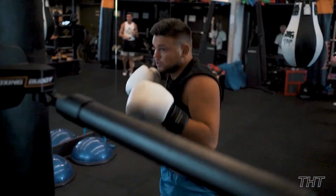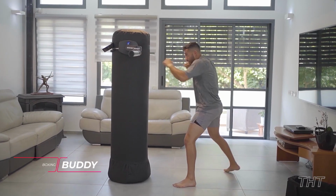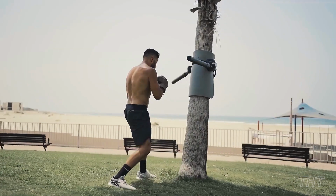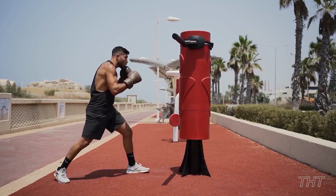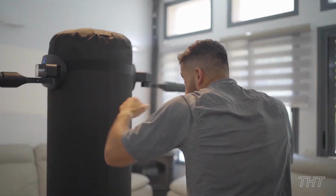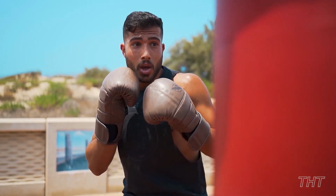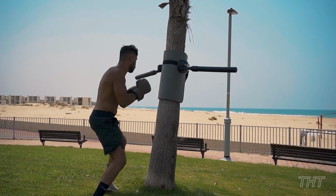Your punching bag just got a serious upgrade. The Boxing Buddy attaches to any heavy bag, or even a pole or tree, and throws punches back with 2 padded arms. I mean, talk about keeping you on your toes. With 3 workout modes, 4 difficulty levels, and speeds that range from beginner-friendly to lightning fast, it's perfect for refining your offense, defense, and footwork.